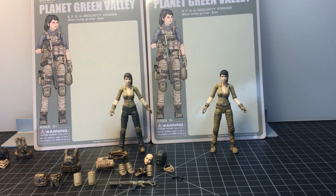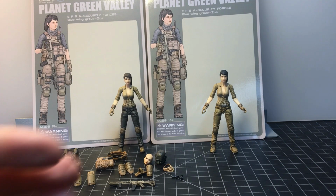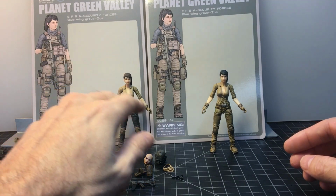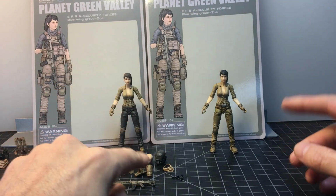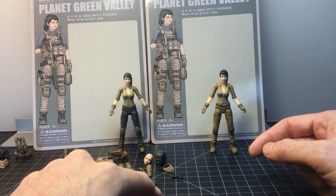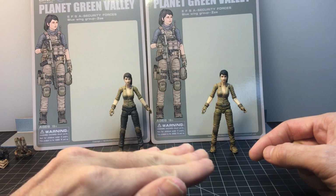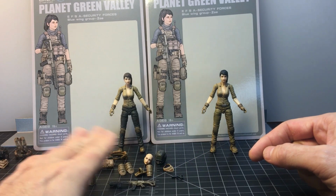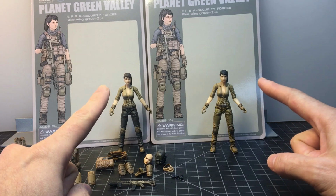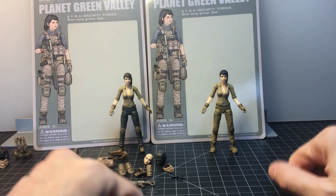All right, so here is Zoe out of packaging, and I can say I got all the accessories out for her, the one with the blue pants, but I did not get them out for the brown pants version. They are exactly the same. Paint, every item is the same. The only difference is the color of their pants, really. Their paint applications, I should say.